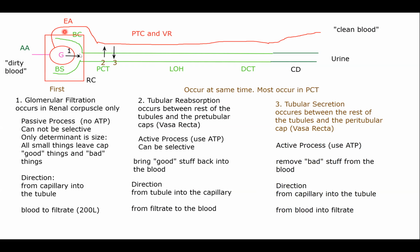Glomerular filtration is a passive process that occurs in the renal corpuscle, where, again, it's non-selective, so basically just everything small and water comes out of the capillary into the tubule, and this is where we produce our filtrate. Then we process that filtrate. Because remember, we start with 200 liters of filtrate during the course of the day, but by the end of the day, we produce somewhere between 1 and 2 liters of urine.